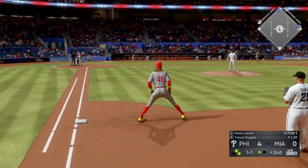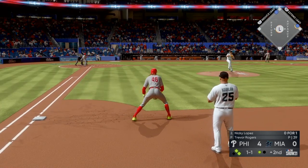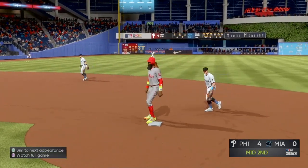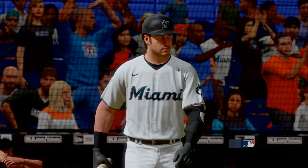Digging in now for Philadelphia, Nicky Lopez. He flew out in his last AB. The 1-1. This one's down to third. A tag for one. Let's go, beat it up. Come on, come on, come on. The double play, and that one's on the side. And tag him and throw him out at first.